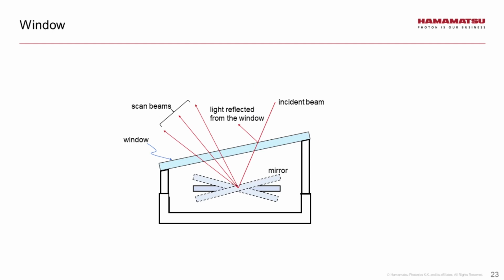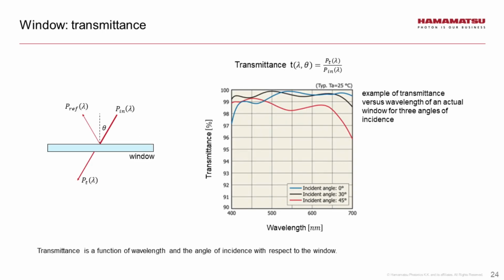This is a more realistic cartoon depiction of a MEMS mirror, namely it is enclosed in vacuum. The light that approaches the mirror has to pass through a window, a glass material. The picture shows us that the light will pass the window twice, on the way in towards the mirror and on the way out. The window will have an important effect on the light.